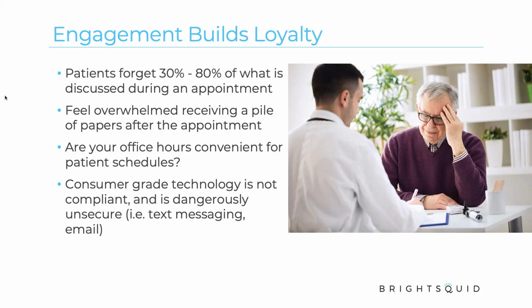And as I said, consumer grade technology is not compliant and is actually dangerously insecure. So things like ransomware, and we'll get into that in a second, cause a big problem when we're using email. Text messaging is really not acceptable for use in any kind of healthcare environment if you're sending patient information. Mark, any comments on that before we move on?